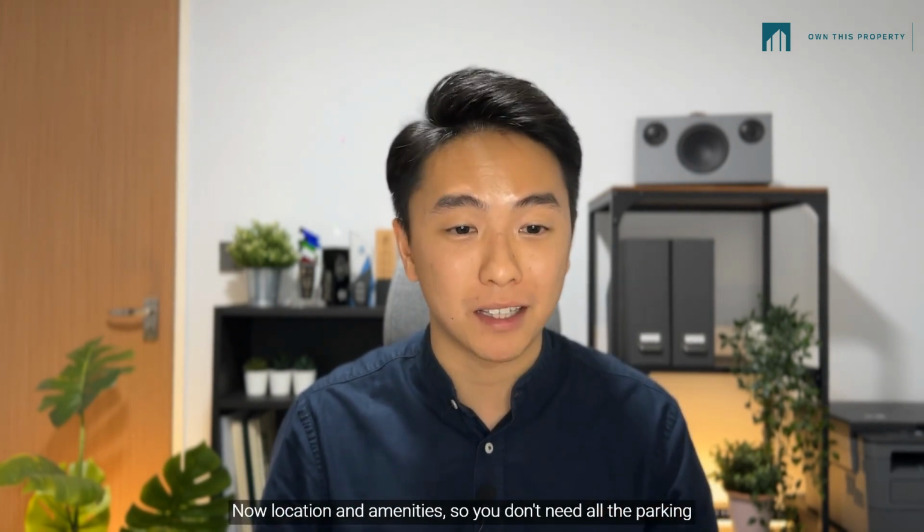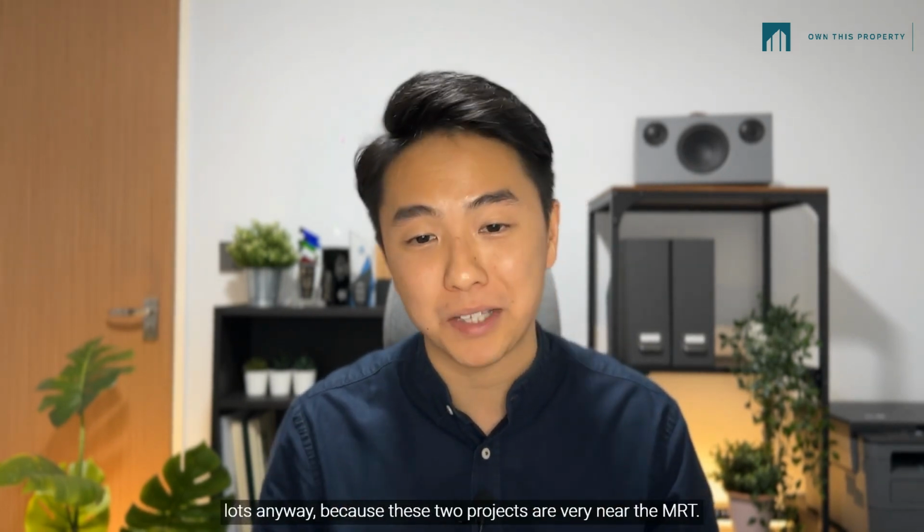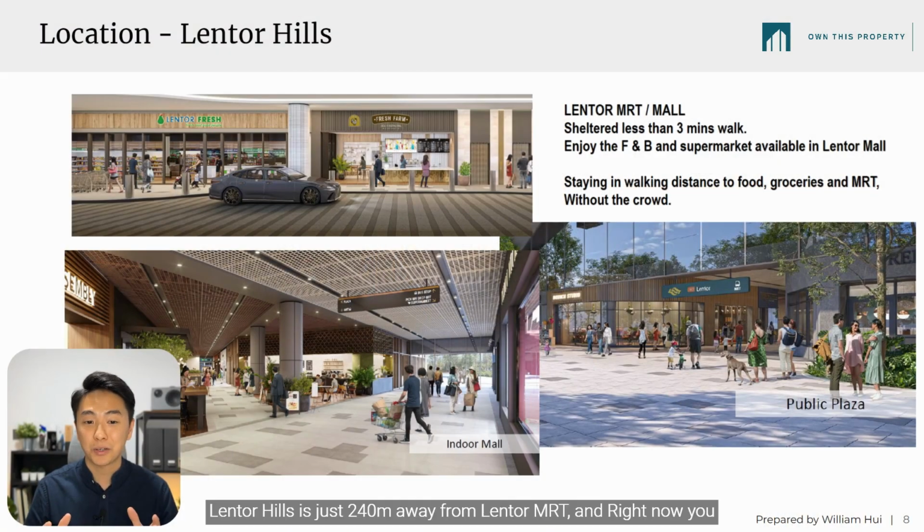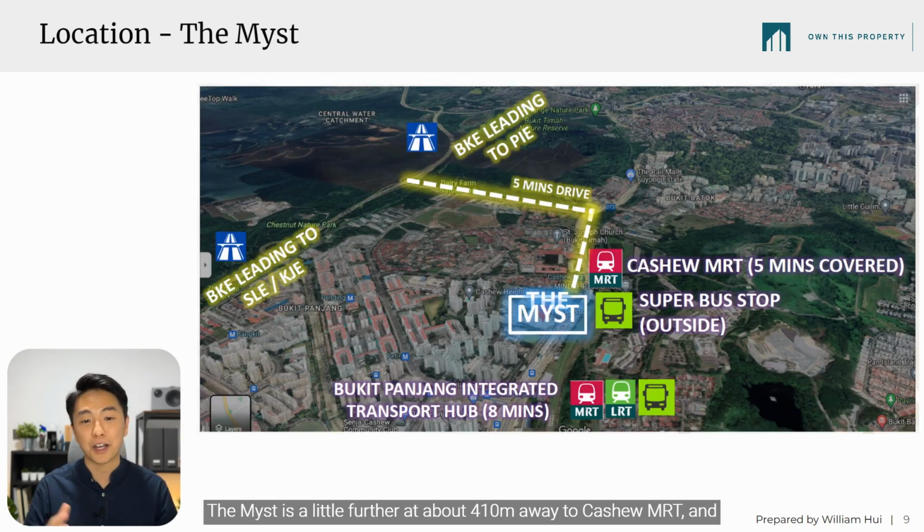Now, location and amenities. So you don't need all the parking lots anyway because these two projects are very near the MRT. Lentor Hills is just 240 meters away from Lentor MRT, and right now you don't get much amenities, but with Lentor Modern completed before you, you will get a decent amount of F&Bs and also a supermarket. The Myst is a little further at about 410 meters away to Cashew MRT, and it is going to be fully sheltered, or 680 meters away from Bukit Panjang.